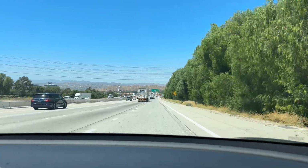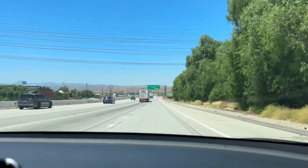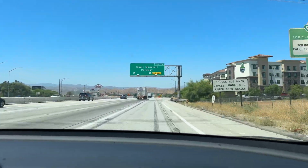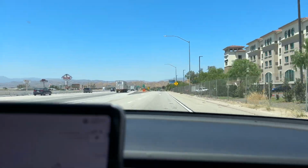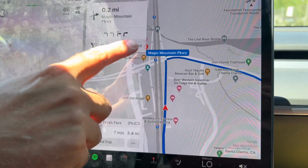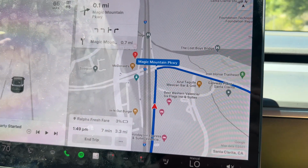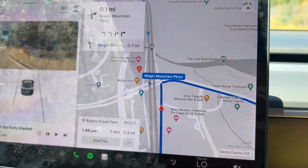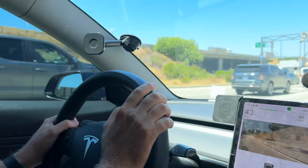All right, we've made it to our exit. We're at 4% state of charge on the battery. Now take exit 170 on the right. We have a 3% estimated arrival, and it's all city streets now. 1,000 feet, turn right onto Magic Mountain Parkway. We have a bailout supercharger right here if we needed it, and we also have one not too far away from our house and from here. So far so good.